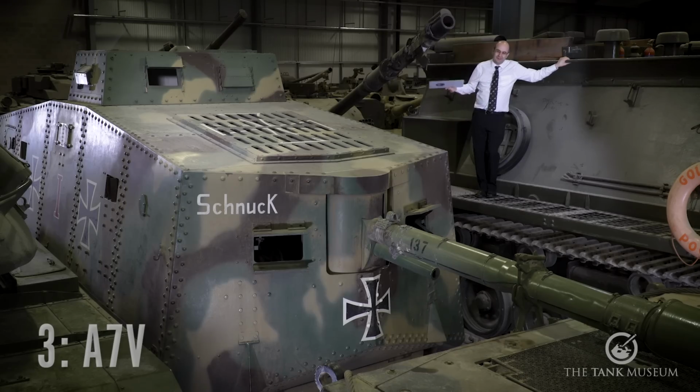So, you know, I could pick any number of British peacetime designs to illustrate a failure of requirement management, but this is a wartime design that goes into production, and therefore, because of the enormous failure to reduce requirements to a manageable level, the A7V comes in at number three on my bottom five tanks.